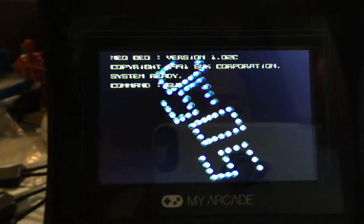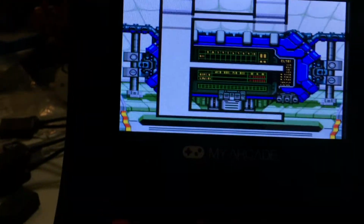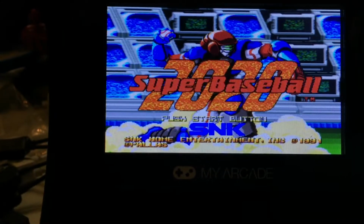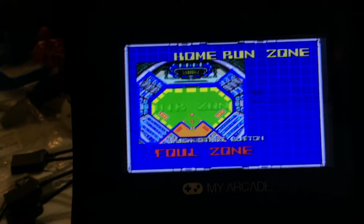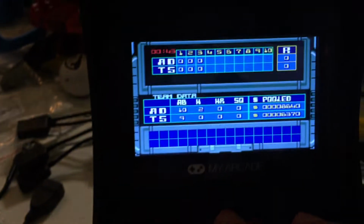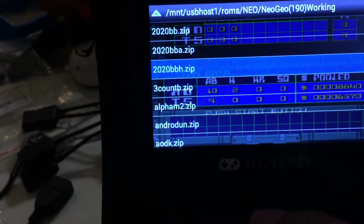So let's see what's really the difference between the H and, still says the same thing, Super Basketball. I mean Super Baseball. So they all work, but they're like repeating the game. It might have some different hack on it. So that's why there are different versions. Let's go to a more different game.